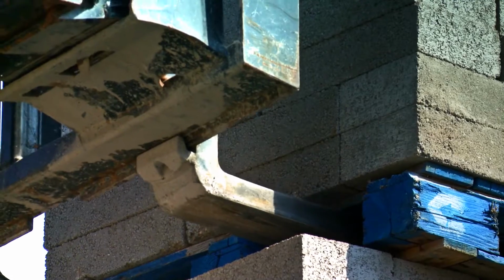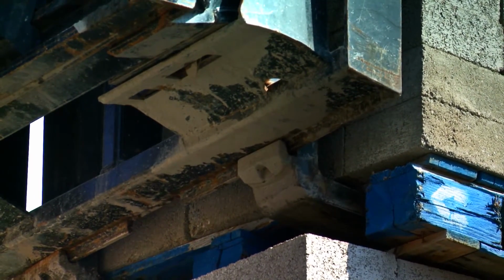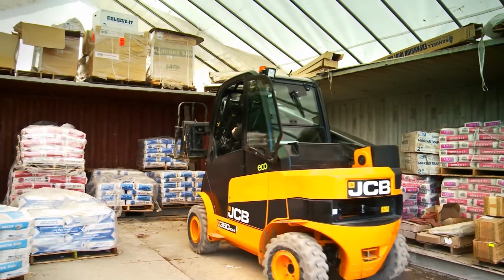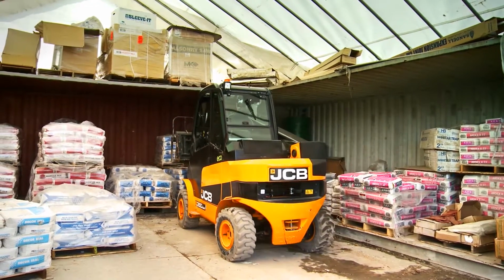We currently have the JCB Teletruk 35D, and it's a wonderful machine. I would suggest nobody else buy it because I don't want to give them the edge. We can unload and load across the bed of a truck, and in some instances it's far better and quicker. We do use it in our storage areas under a tent.